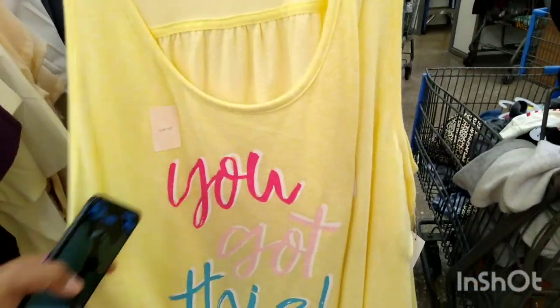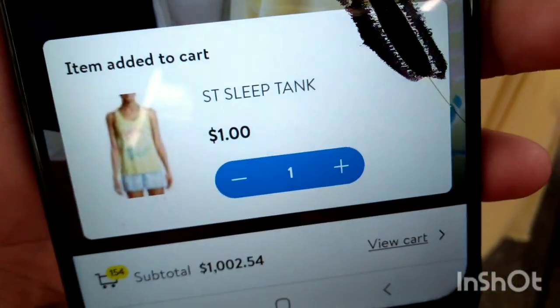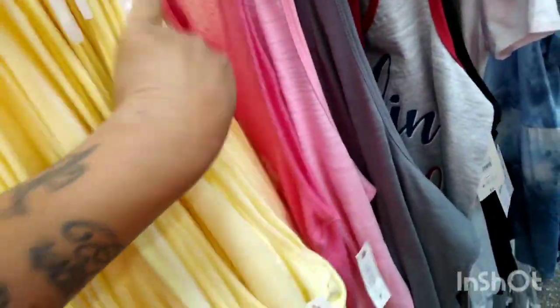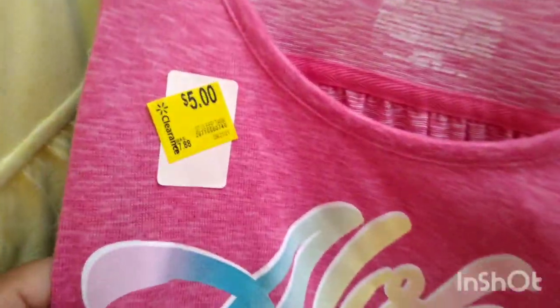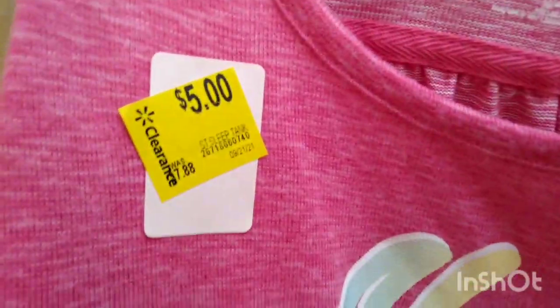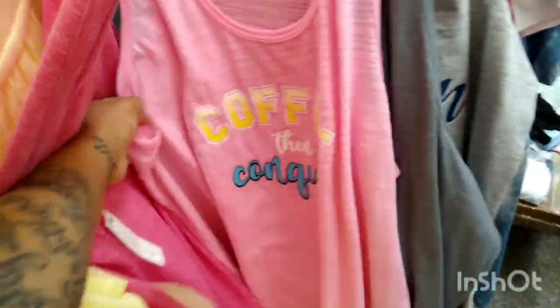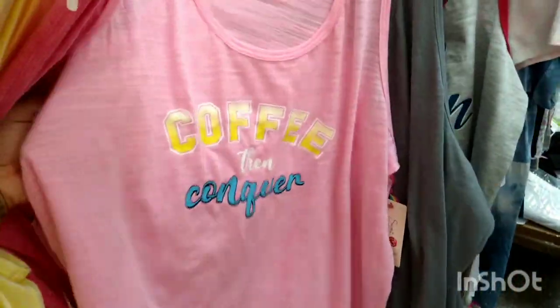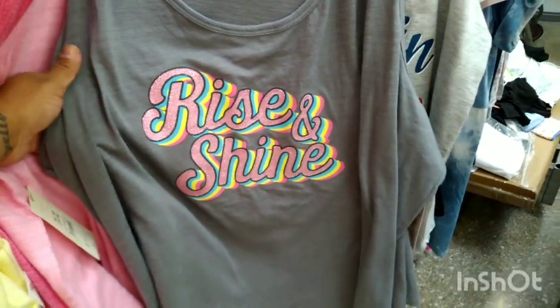Okay, you guys, so I'm in this $3 section, and they have these shirts right here. They say they're $3, but they're all actually $1. They also have this one right here. These have a clearance sticker of $5 with $7.88, but they're all $1. $1, you guys. Look at this one. It's Coffee, then Conquer. I got this one. They have this one, Rise and Shine.